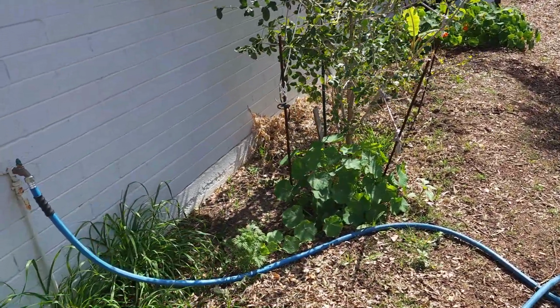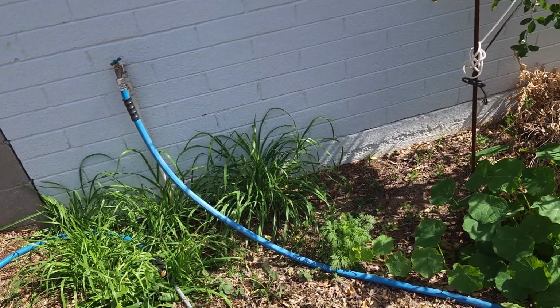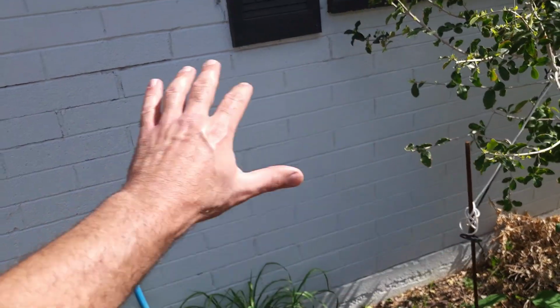And then up against the house, maybe kind of hard to see, but there's a boysenberry vine, thornless, down there that I'm encouraging to root and take over this area of the wall.